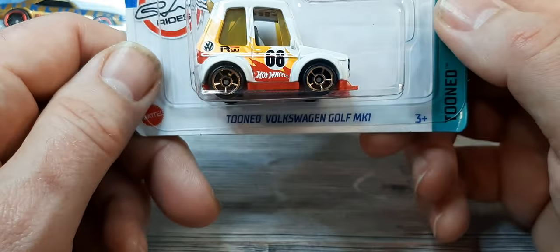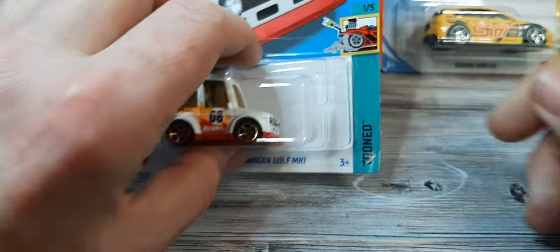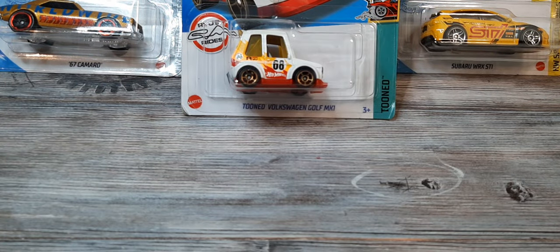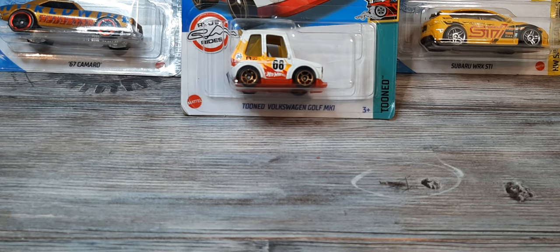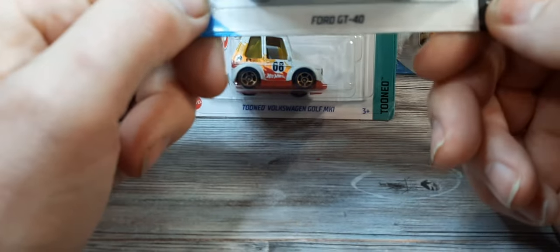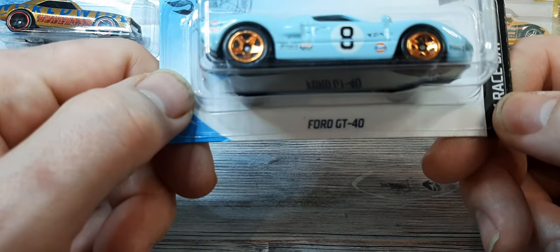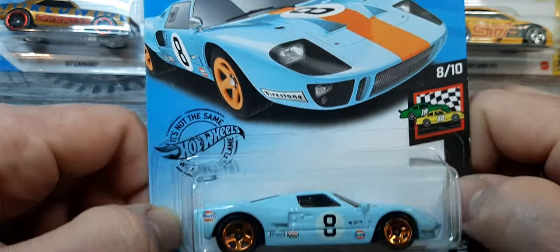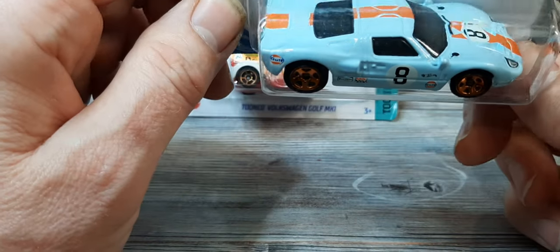Funny, isn't it? The value they attach to certain things. But yeah, nice, and I'm a Volkswagen collector, so that makes it doubly fun. Here we go. Two of my favourite themes, Ford GT, and there's that Golf livery. Does it say Golf on it though, or is it Hot Wheels? There it is, Golf, just on that rear quarter.